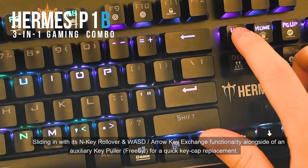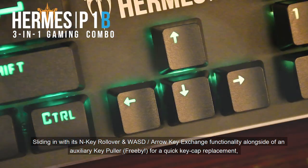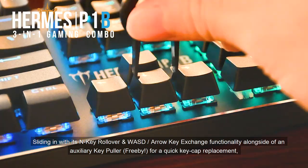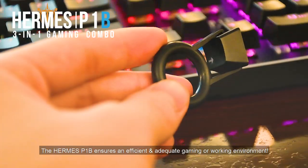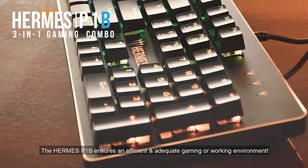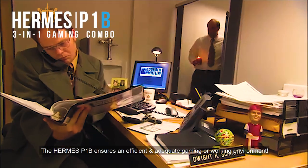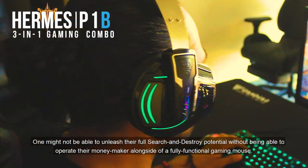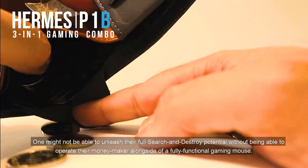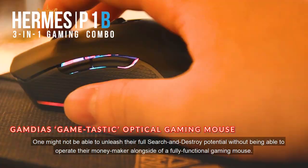Sliding in with its N-key rollover and WASD arrow key exchange functionality alongside an auxiliary key puller for a quick keycap replacement, the Hermes P1B ensures an efficient and adequate gaming or working environment. One might not be able to unleash their full search and destroy potential without being able to operate their moneymaker alongside a fully functional gaming mouse.